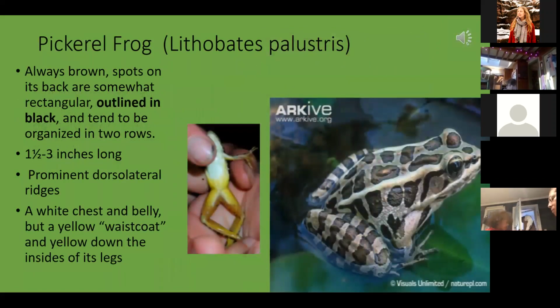And so the pickerel frog has these bright yellow, they say it's a yellow waistcoat. So they have these bright yellow legs. If you ever are not sure if you have a pickerel frog or a leopard frog, if you can catch it, see if it has a yellow waistcoat, because then you'll know it's a pickerel frog. But another thing is that their spots are outlined in dark, not that light halo.